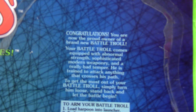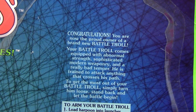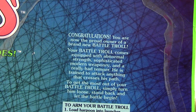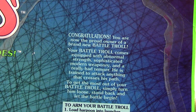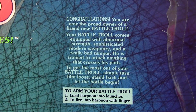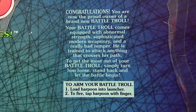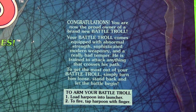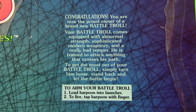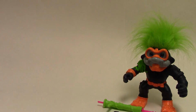Oh, but inside the thing, what do we have here? It says, congratulations, you are now the proud owner of a brand new battle troll. Your battle troll comes equipped with abnormal strength, sophisticated modern weaponry, and a really bad temper. He's trained to take anything that crosses his path. To get the most out of your battle troll, simply turn him loose, stand back, and let the battle begin. To arm your battle troll: 1. Lower harpoon into launcher. 2. To fire, tap harpoon with finger. Easy. Very simple. Let's take his card back and put that over there.